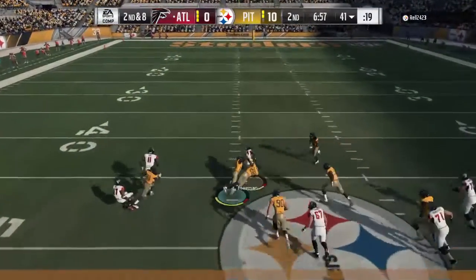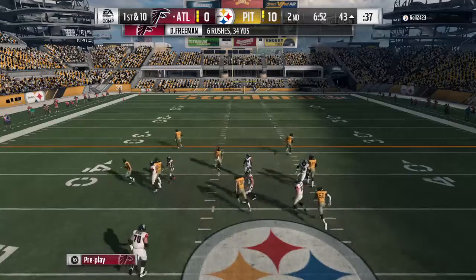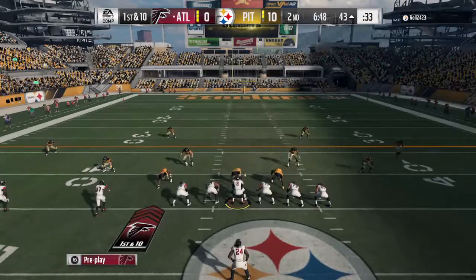It's Freeman. And taking it across midfield and inside the 45. That one good for 16, and the drive will continue.